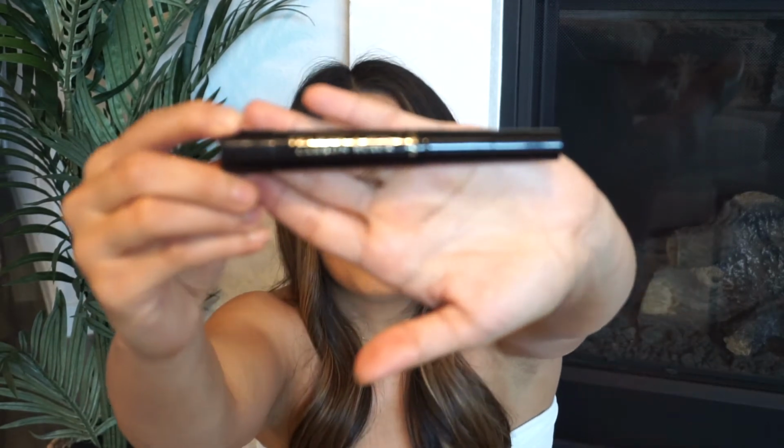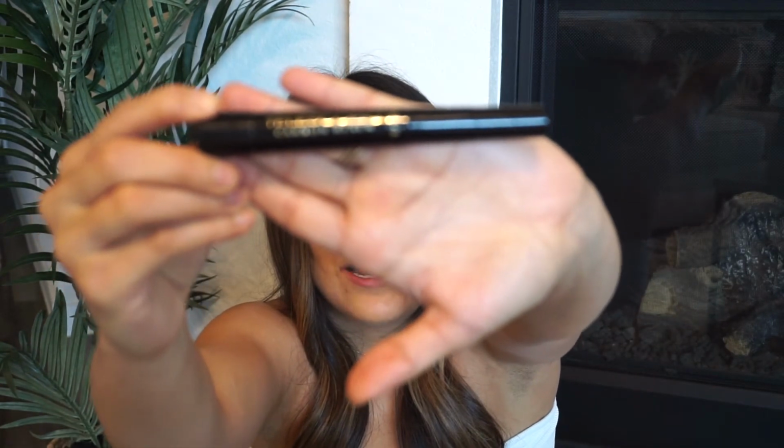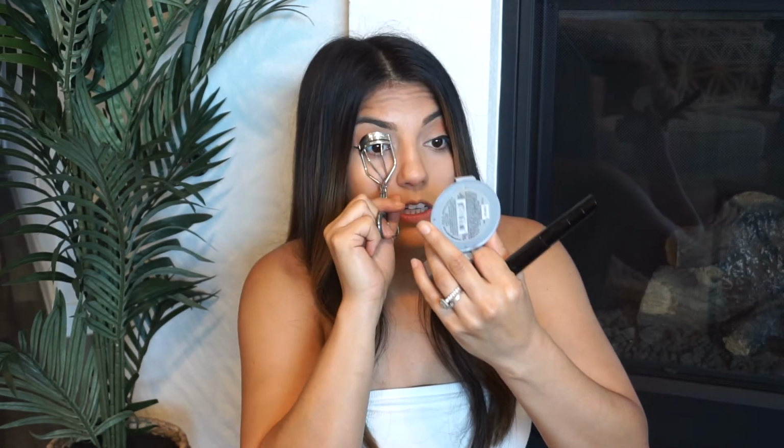And now I'm gonna be using this L'Oreal Telescopic Black Mascara. I can't tell you how long I've been using this, but it works really well. I could probably use a new one because this one is starting to get a little bit dried out. I'm gonna go in with my eyelash curler because this works wonders. The thing about my eyelashes, I have very long eyelashes, but they are not curly by any means. We're just gonna go ahead and hold that there for about 5 seconds.